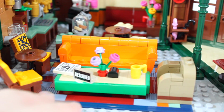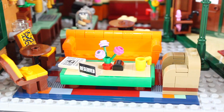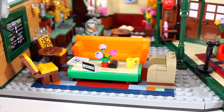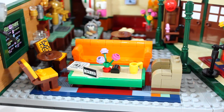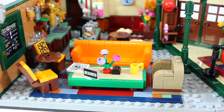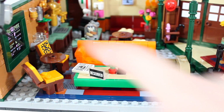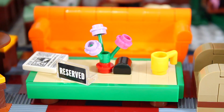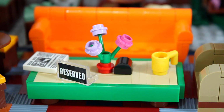Now the main feature, I guess, is just this front area right here. The most famous part of this build, I guess, is the main couch in the lounge area. So we've got two chairs here, which have stickers on the backrests. We've got the main couch built in orange. We've got this little chair right here, the main coffee table, and a little stool table right there. And then on this table here we have some flowers, a mug, the reserved sign, which is also a sticker, and then a newspaper.